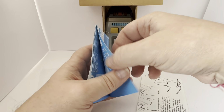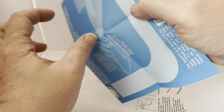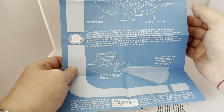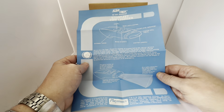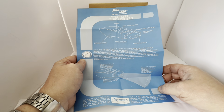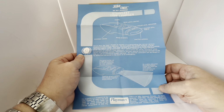Okay, so what have we got? So we've got the Star Trek blueprint here, which is on the phaser. So this little blueprint comes with the item. Let's zoom out a little bit so you can see it all. So there we are. So it says Star Trek Next Generation, Starfleet Type 1 phaser, trigger, beam width control, power level indicator, photon spill ports, emitter, window, beam intensity, and external casing.